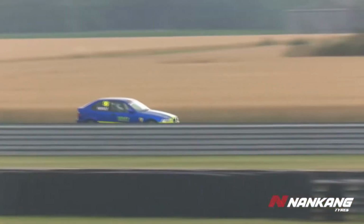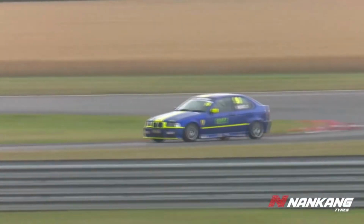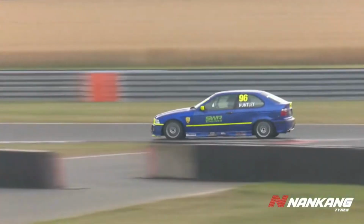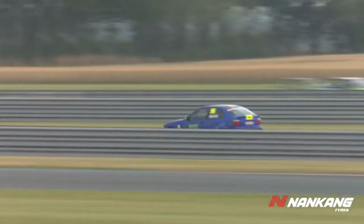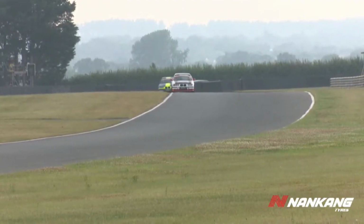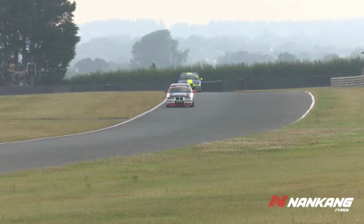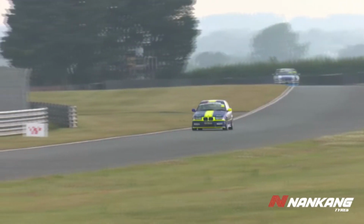They came into the weekend 20 points apart, with Daly ahead of Huntley. And given the fact that he hasn't really dropped any points from victory so far, it looks like his lead's only going to increase as they head towards the next round. The next time the Compact Cup heads out, it will be after Snetterton this weekend. They'll be out at Cadwell Park in August, and then they'll have two back-to-back visits at Donington Park.